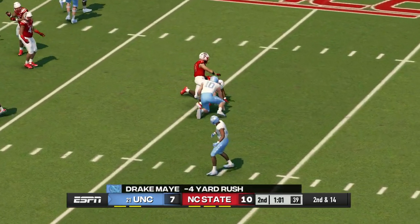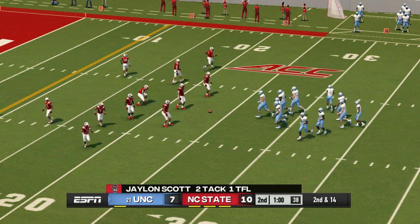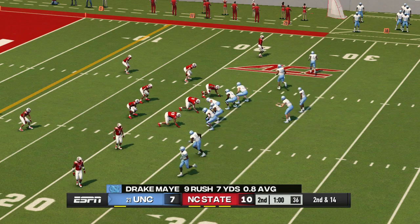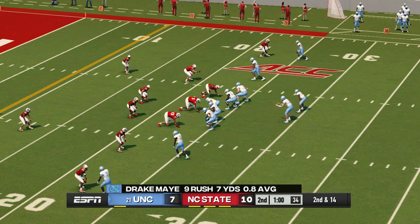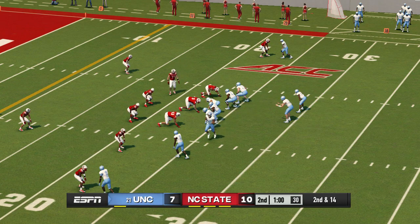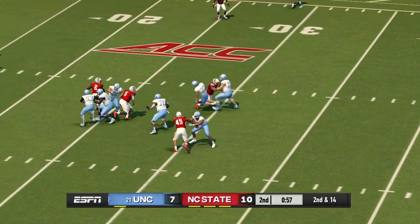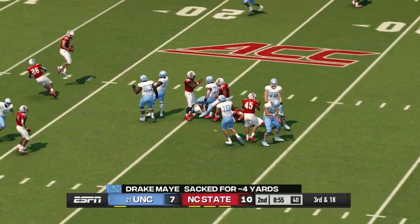And they'll bring him down behind the line. There are a lot of players in the college game that can make something happen when the blocking breaks down. But when it's that bad, I don't care who you are, you're going down for a loss. He scrambled, and they got him.